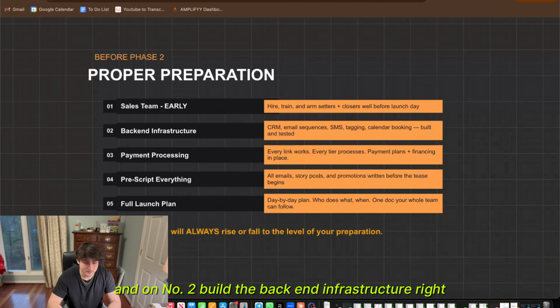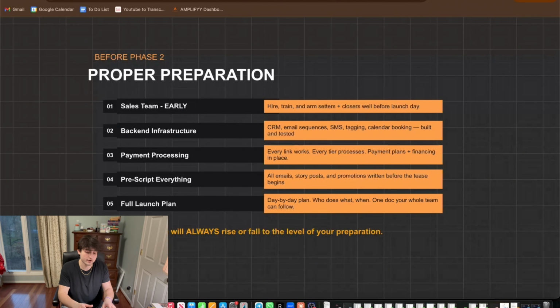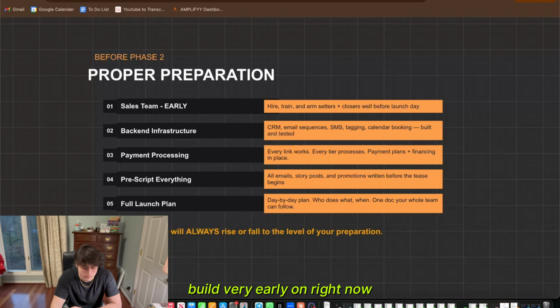And on number 2, build the backend infrastructure, right? Your CRM, your email sequences, your SMS platform, your tagging system, your calendar bookings, all of it needs to be built and tested before a single lead hits the waitlist, right? Because once the waitlist drops, it's go time. Now, through the waitlist period, you have some extra time to make sure everything is good to go, but I would seriously recommend beginning the backend build very early on, right?